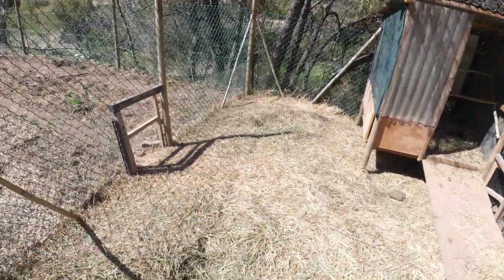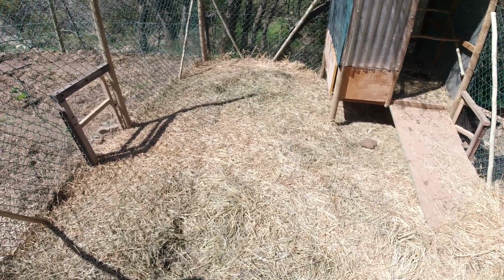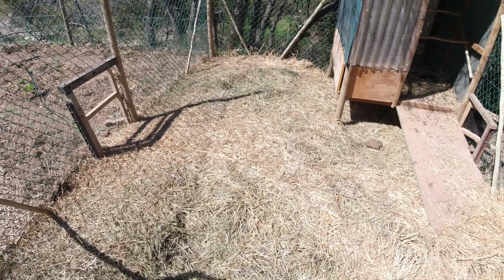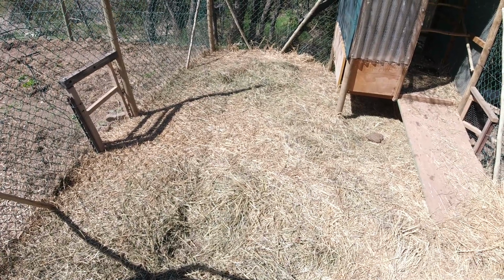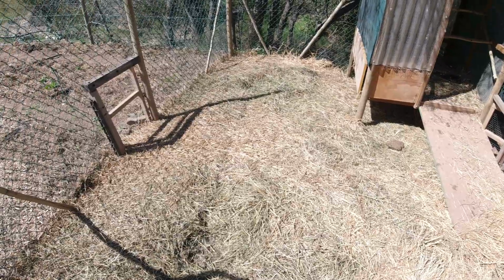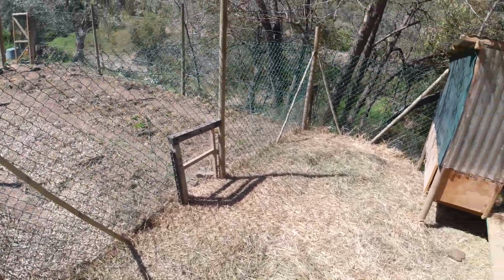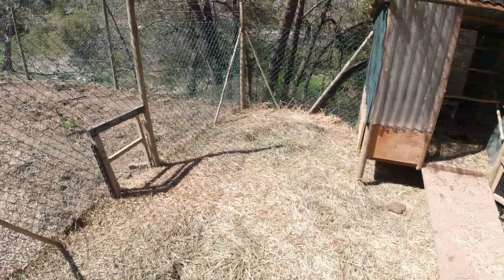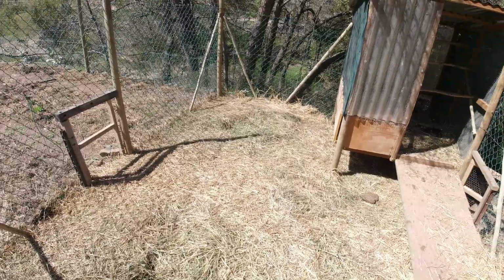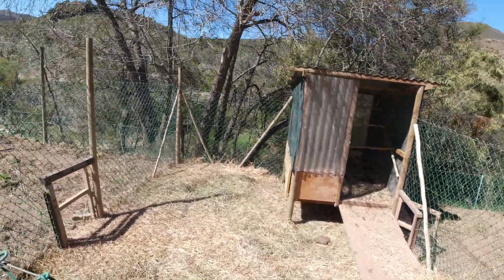This is lucerne that we baled. We throw it in here, and they scratch through it and they eat any snail eggs or seeds or whatever else in there, and they poo into it, and so they actually add fertility. And then once they've worked through it, we throw it into the garden. And so this straw yard's protected. It's got chicken mesh on the bottom so that the little baby chicks, when they breed here, can't get out, and it's the primary breeding system.